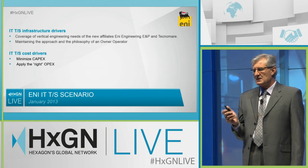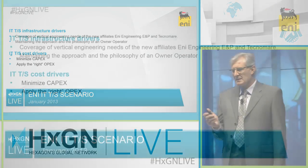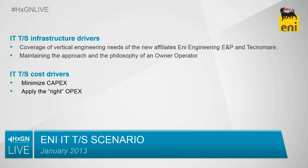When the organizational change and management started, the IT technical scientific infrastructure didn't cover the vertical engineering need because we have an owner-operator company and not an engineering company. So the target was to review the entire IT technical scientific infrastructure and to ensure that it would cover all the additional needs. At the same time, maintain the scope of the owner-operator, not engineering contractor. So we wanted to maintain this approach, minimizing the CapEx and driving toward the right level of OpEx, because my company is an oil and gas company, not an IT company. So the cost of IT must be less.